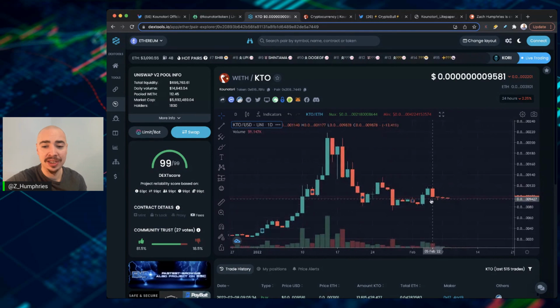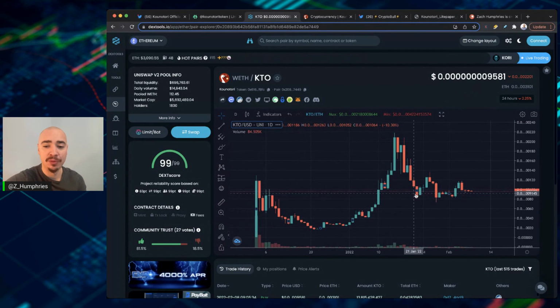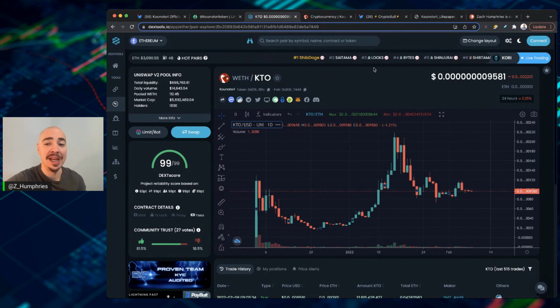Right now, you're seeing kind of a consolidation period in this range. They're slightly down right now, so we're seeing some sideways action from January 22nd on with KTO. Again, I am personally invested in this one. I have a decent-sized position.